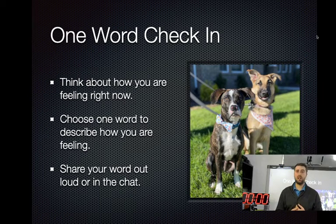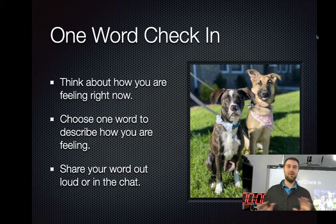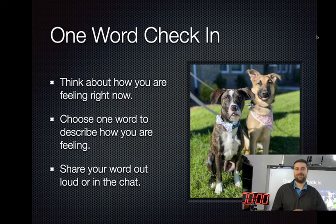But my one word is excited. I am so excited that we are moving out of fractions right now, that we are moving into multiplying, because I love multiplication, especially when we're talking about big numbers. Because big numbers, we get to talk about big money. I love talking about money.